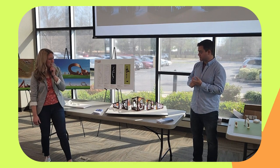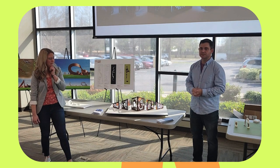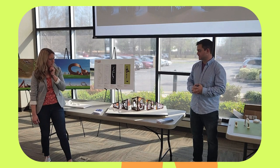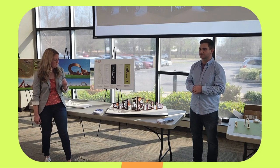Lucy, in education, she was a teacher. She learned to read and write at age 4. Got into education to help further that cause as well. Started a nursing program as well here in Augusta. So the shape itself also kind of represents a schoolhouse, or at least the A-frame of a schoolhouse.